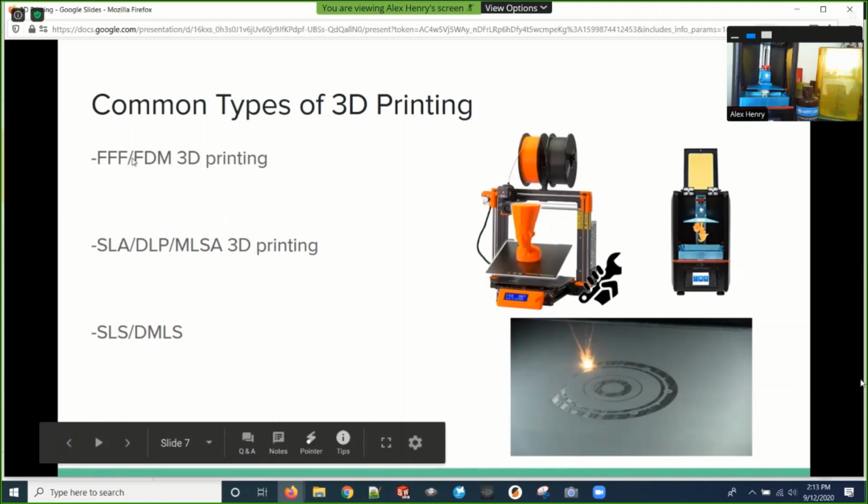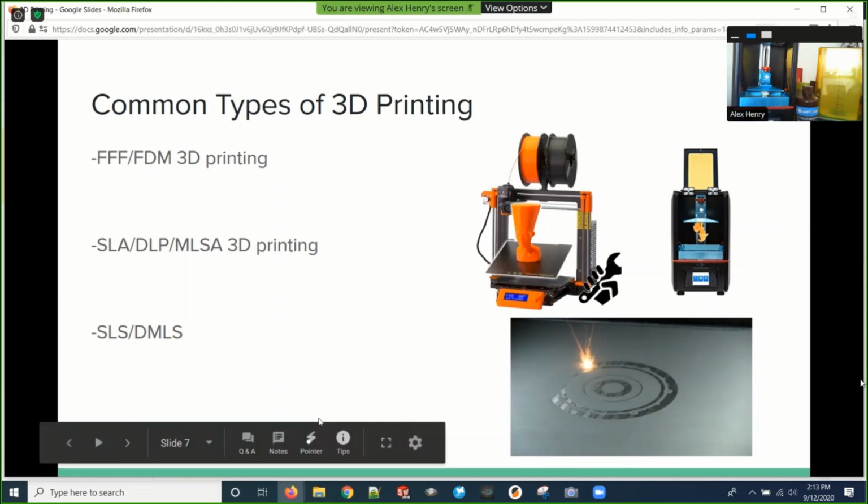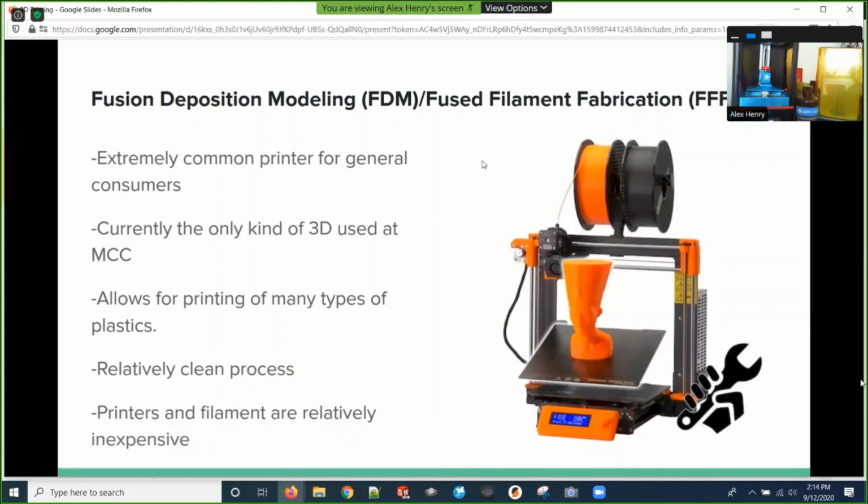We've got FFF, or FDM 3D printing. We're going to do SLA 3D printing. And then we're going to talk just a little bit about SLS 3D printing or DMLS 3D printing. We're going to start out with fused deposition modeling, which is FDM, or fused filament fabrication. The reason there are two names is that they are the exact same thing. But the company that invented this technology copyrighted the term fused deposition modeling, so the rest of the community will typically use FFF to not violate that copyright.